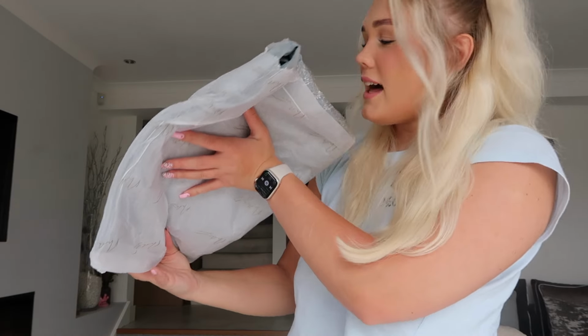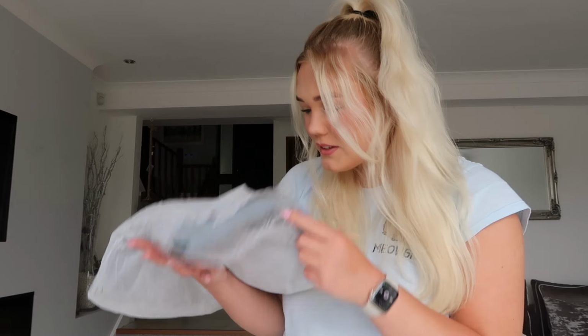The last thing we've got are the jeans. They literally smell like a water ride, right? Have you ever been to Blackpool Pleasure Beach and been on Valhalla? That's what it smells like. When you go to a theme park and there's a water ride, that's what these jeans smell like, which is really weird.